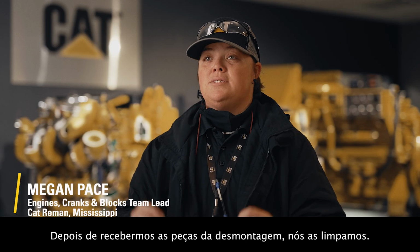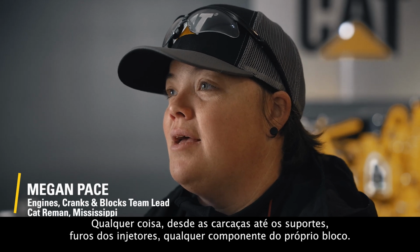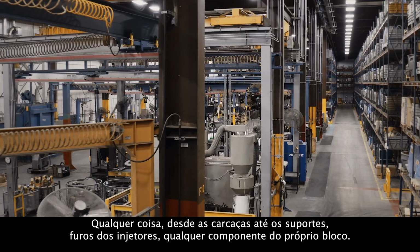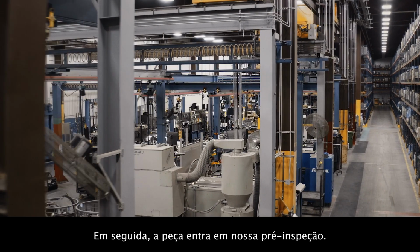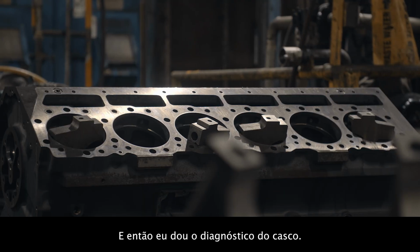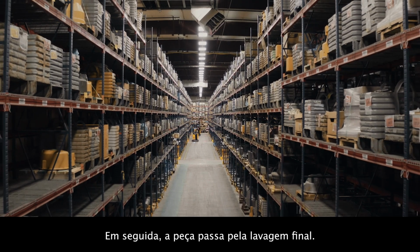After we get the parts from disassembly, we clean it. Anything from the housings to the brackets, injector bores, any component from the block itself. And then it'll go into our pre-inspection. Our pre-inspection is basically sorting out the steel and the aluminum. And then I give it the core diagnosis. Then it goes to the final wash.